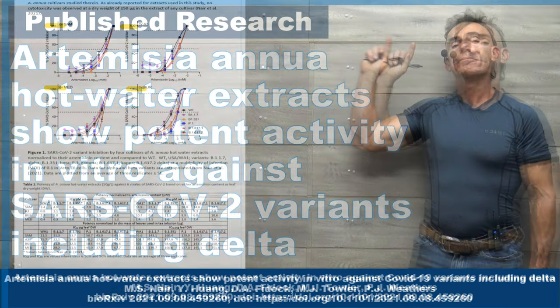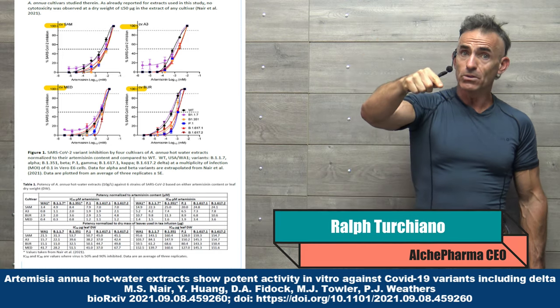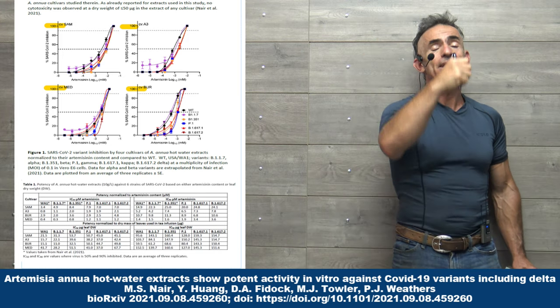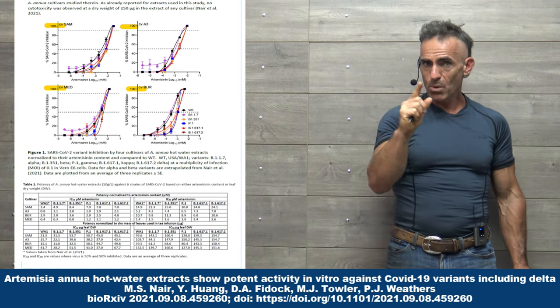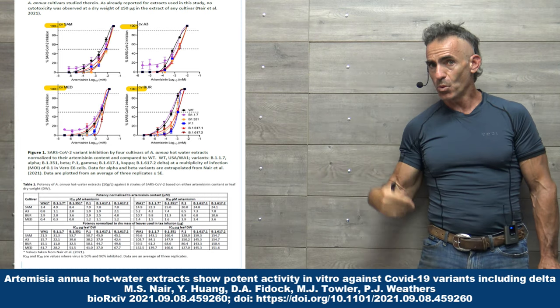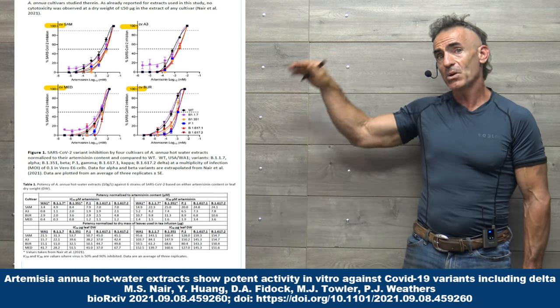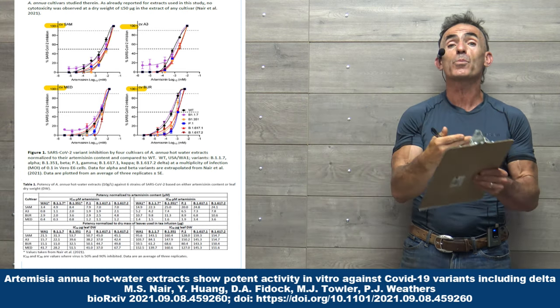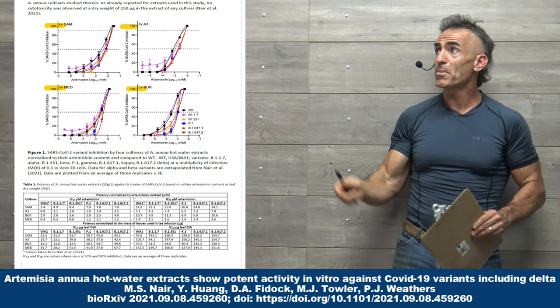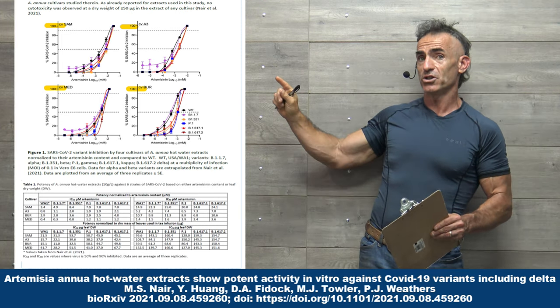Off to my right is an incredible outcome. In vitro, meaning not a living organism. But what we're looking at in these four plots is simple. Along the y-axis, you go from 0 to 100%. On the top of the y-axis is obviously 100%. That 100% represents what? Inhibition of SARS-CoV-2.